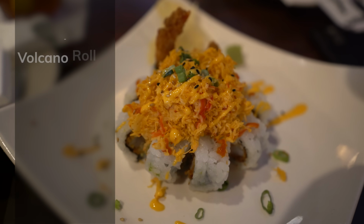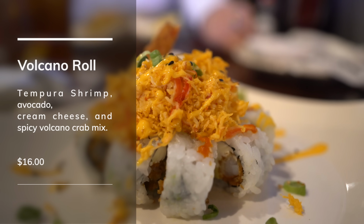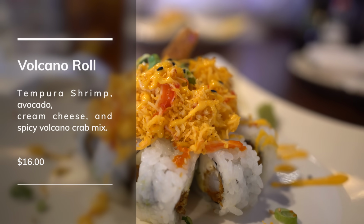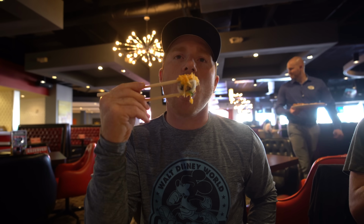All right, so here at Splitsville, I got the Volcano Roll. This is tempura shrimp rolled with avocado and cream cheese and topped with spicy crab mix, spicy mayo, and sriracha. I like the presentation on this.